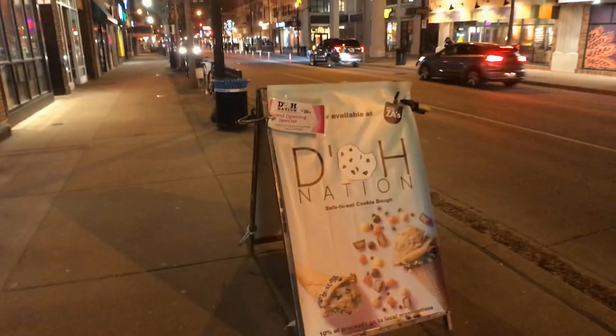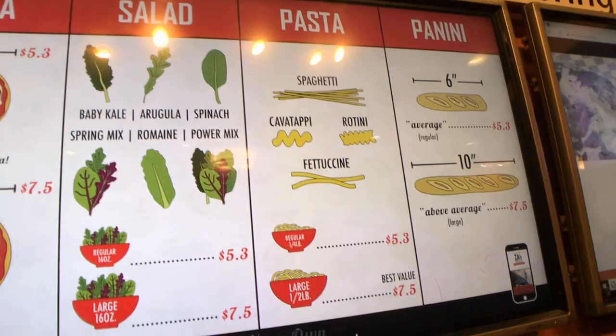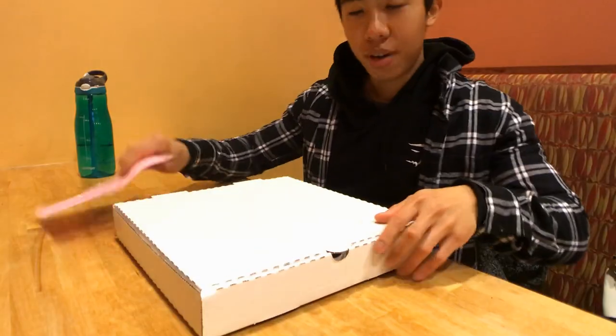Final stop of the night, Mioz. Oh baby. It's actually really sick. You get to choose between pizza, salad, pasta, or panini. And then you grab one of these little forms down here. You just fill everything out.